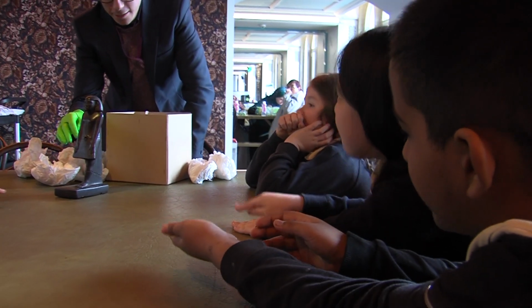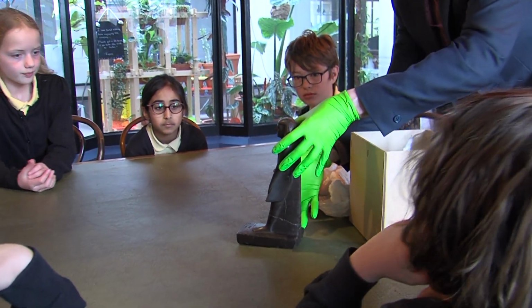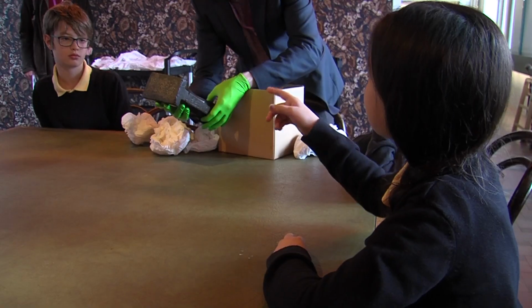So when lorries, cars and buses were travelling along the road outside, vibrations were felt inside. And when people were walking past, they too were causing vibrations, which made the statue move. Mystery solved thanks to science and pattern seeking.